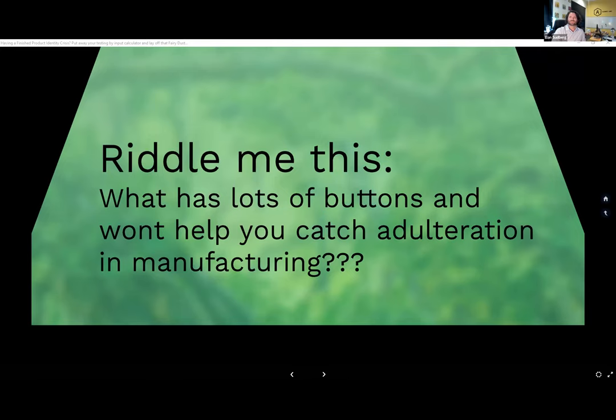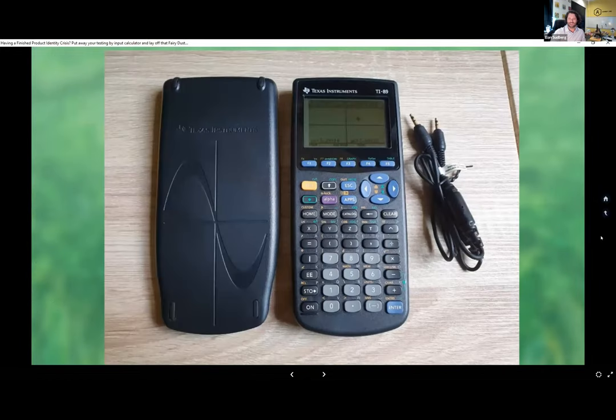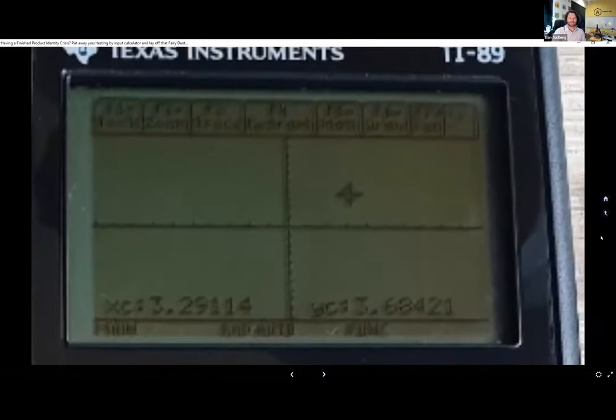Oh, a calculator. Jason, you know my spiel. So perfect, a calculator. Exactly. So I'm talking about testing by input, a calculator. Now the TI-89 put me through college. Literally, this calculator was amazing. I love this calculator. It helped me so much. And Joe, good job, calculator. But a calculator will not stop adulteration.